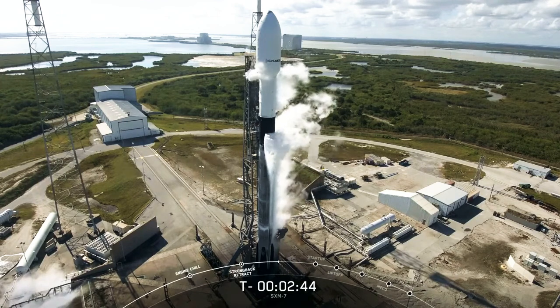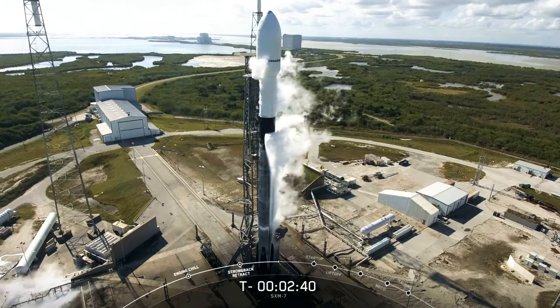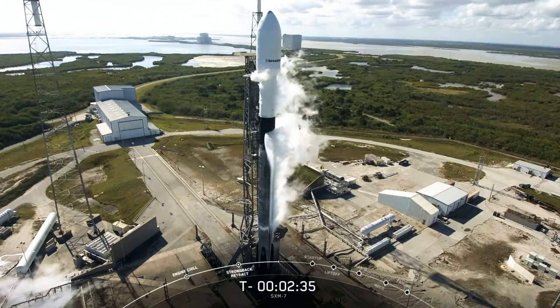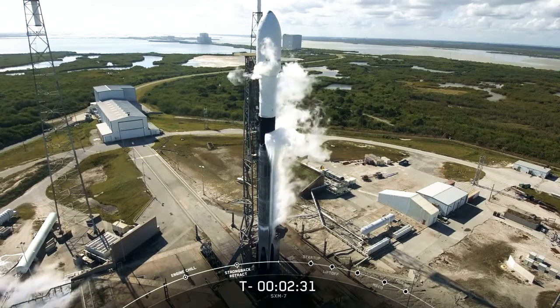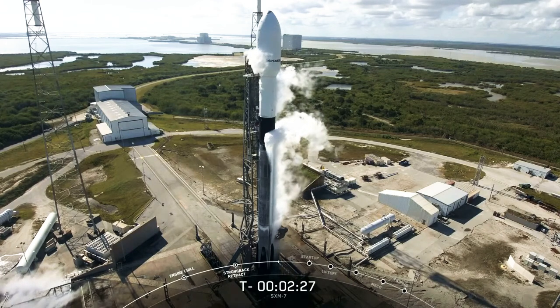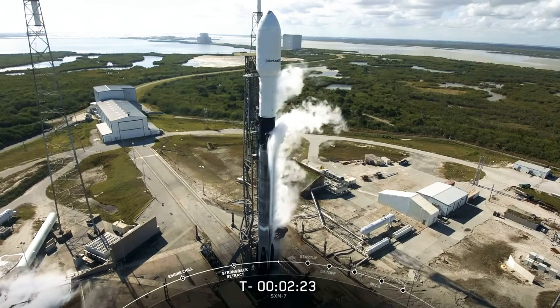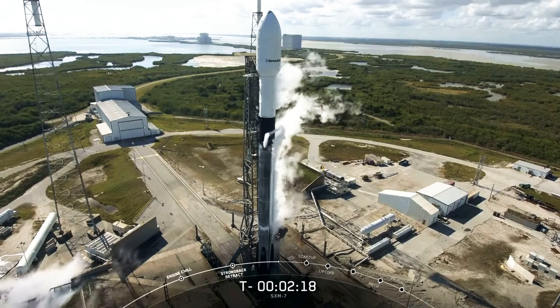At this point in time, the first stage propellant loading is complete for LOX and fuel. The second stage fuel loading is complete, and the LOX loading will complete at T-minus 2 minutes. 1 minute before liftoff, you'll hear the announcement that Falcon 9 is in startup. This announcement means that the rocket's own internal computers are now controlling the launch countdown on Falcon 9.